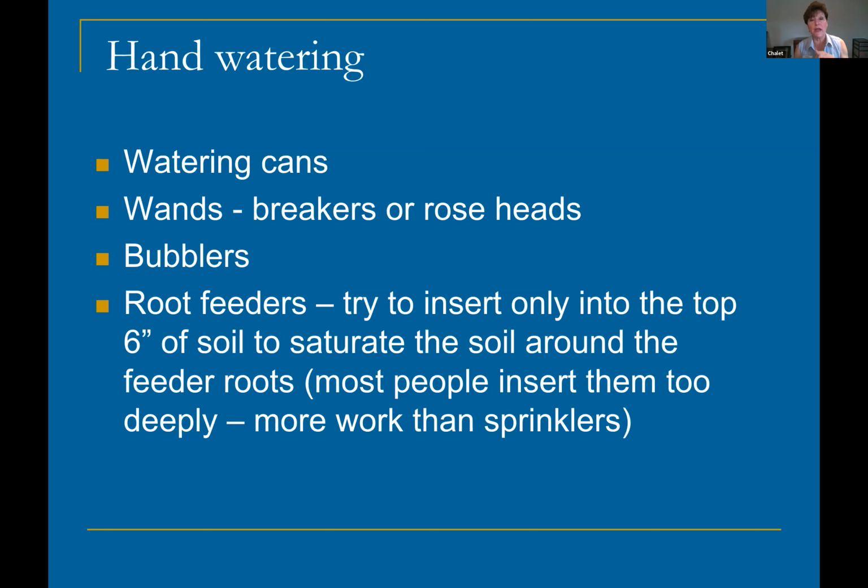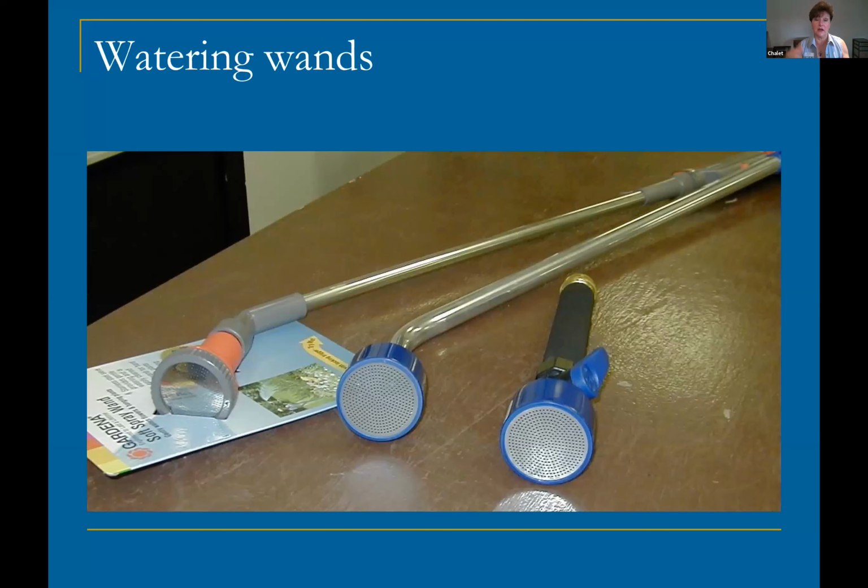Unfortunately, it puts the water way too deep, because they're about 2 feet long, and you get some big macho guy and they insert it all the way down. They think, "Ooh, I did a root feeder," and it puts it way too deep for our surface oriented roots in our heavy clay soils. So don't even bother. They're too labor intensive. You're much better to use a soaker hose or just a sprinkler and set it underneath the tree.